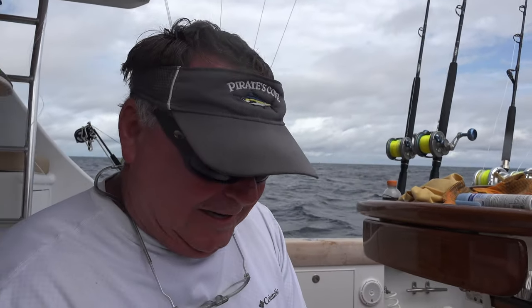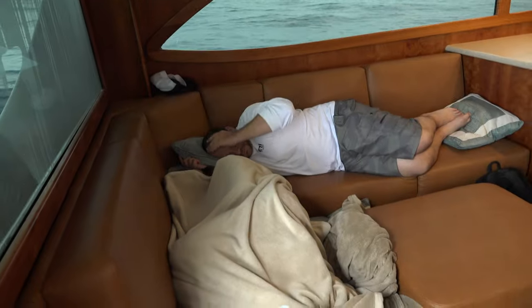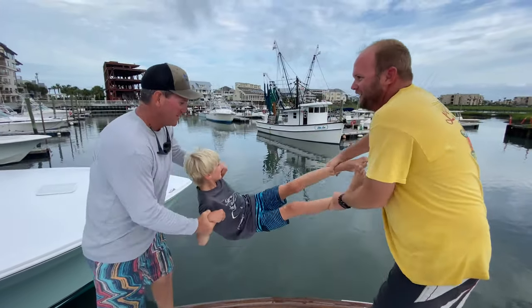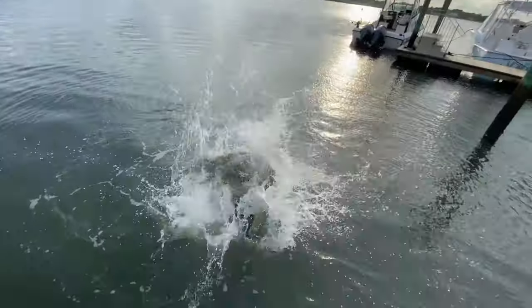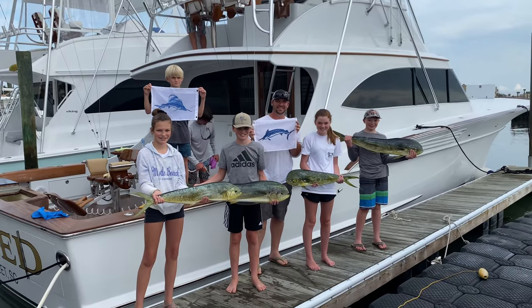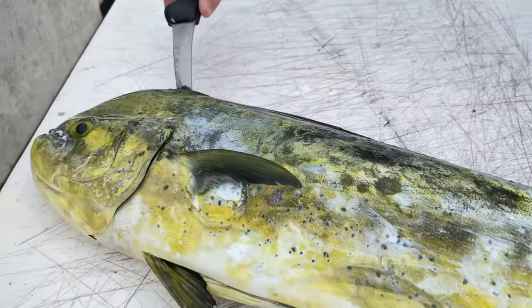I think we had a pretty good day today, fishing out of Murrells Inlet on the Glazed. One, two, on three. That means we caught a sailfish. Actually, Kris caught a marlin. Absolutely. Remember where the gaff went the first time.